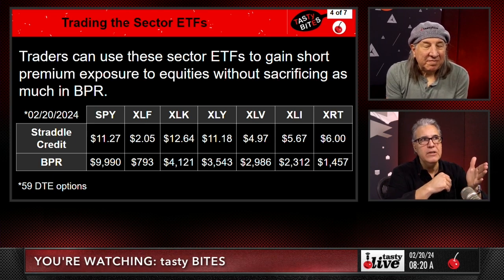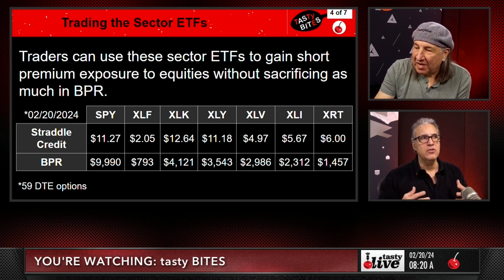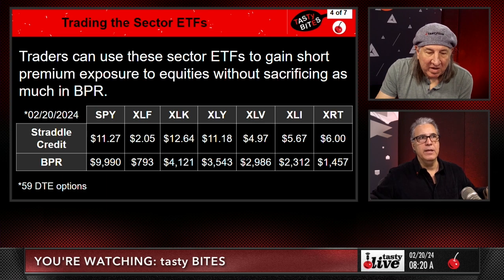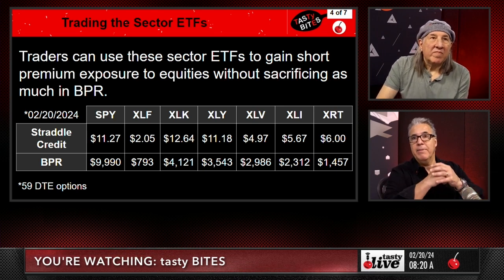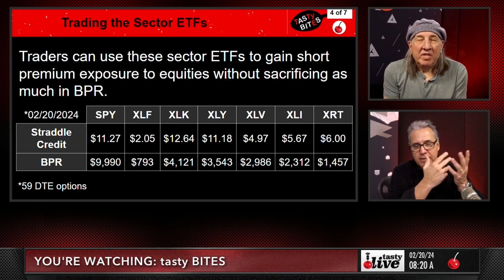So you could easily, for not too much reduction in credit either, mimic, whether it be in an IRA account, the $10,000 that SPY uses, or even in a margin account or any other account, buy the wings and reduce the amount of buying power that you need, maybe reduce the credit in the straddle by a buck or so.